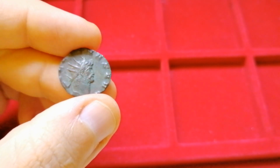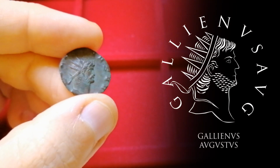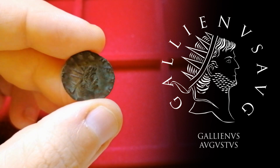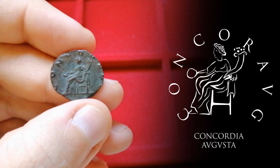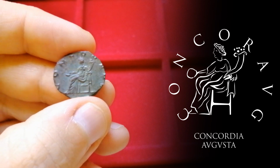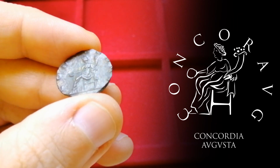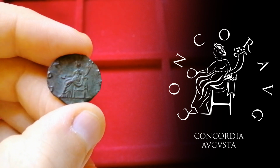On one side, we can see a much less refined bust of Gallienus with the legend Gallienus Og. As simple as that, there wasn't enough space. And the reverse features the goddess Concordia holding a cornucopia with the legend Concor Og, or the harmony brought by the emperor, which, considering by that time the empire was split between 3 separate factions, I think can be considered fake news.